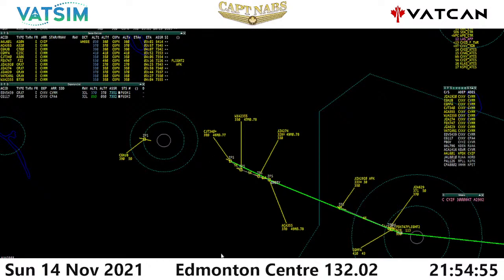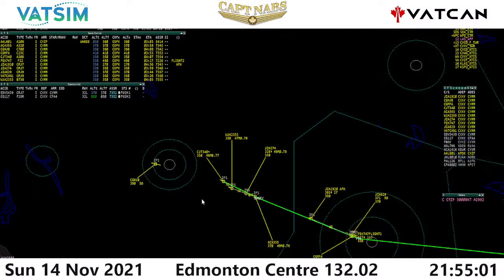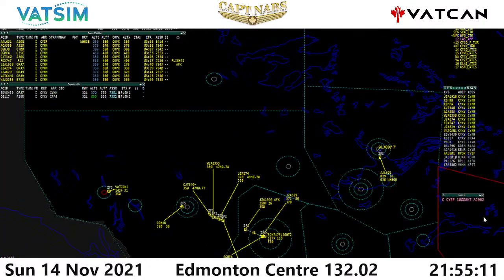Yeah, Cargojet 340. Unfortunately, today you're already stuck in the line for Fort Mac. I don't, unless you want to go up another 2,000 feet, I can get you by some traffic. No worries, we can hold 0.77, that's not a problem. Yeah, just look at it this way. You're saving the company some gas today. That's fair enough.